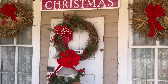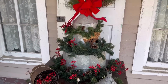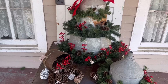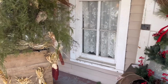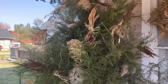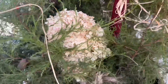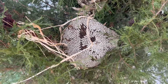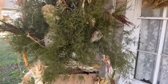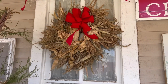Now, Esley also, with Thanksgiving still coming up, and so many people, we love Thanksgiving, and we don't want to skip the Thanksgiving holiday. So she added red bows, and you'll see here in just a second. First of all, she took this cedar tree and just tucked some dried corn, some dried hydrangea blooms, some pods, looks like they may have been from sunflower seed pods, just a little tribute to Thanksgiving. And then she said as soon as Thanksgiving's over, she'll make that all Christmas. But she added red bows to her corn husk wreath.